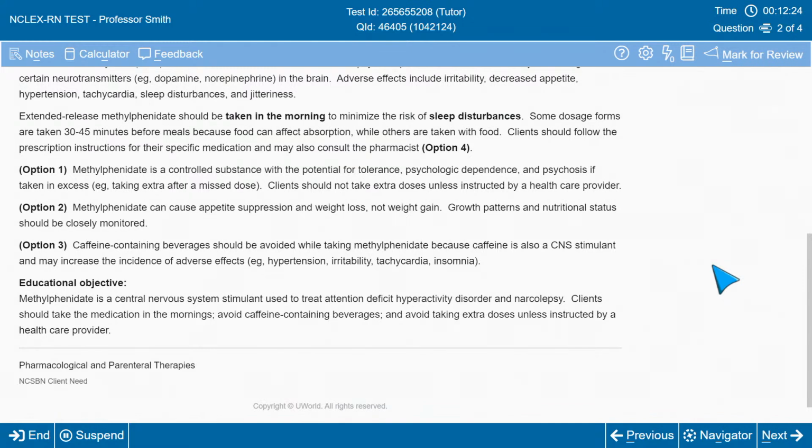So that's our take on methylphenidate. So like we said, it's a CNS stimulant used to treat ADHD and narcolepsy, and you should educate your clients to take it in the morning, avoid caffeine-containing beverages, and avoid taking extra doses unless your healthcare provider instructed you to do so. So we'll give you guys a second to put in some questions here, but it does look like we have one first.